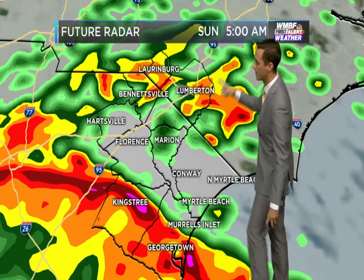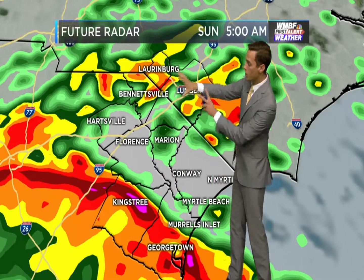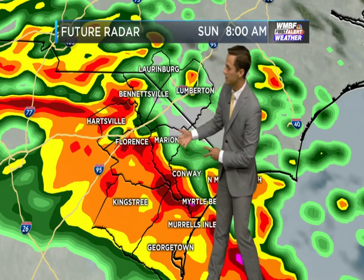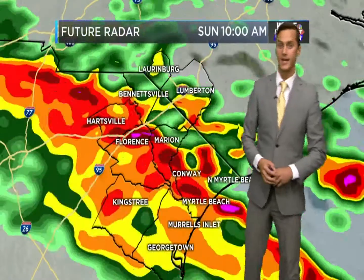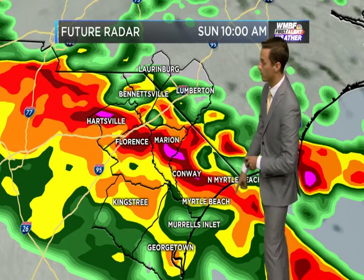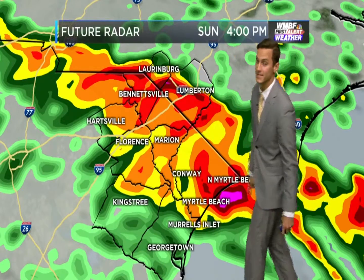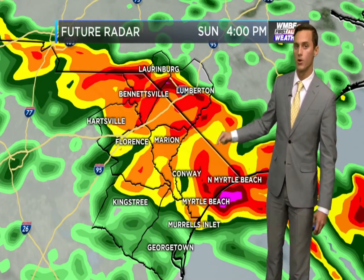So Sunday right around 5 a.m., check it out, King Street, look at that fuchsia color down towards Georgetown, Murrells Inlet. Also the border belt picking up on some of that rain, but this plume, this is what we're going to be watching over the next 24 hours. Notice how it continues to the north. Sunday 8 a.m., Myrtle Beach, Conway, Marion, Florence starting to get in on that action, continuing all the way until 10 a.m., continuing to push further north. So Conway, Myrtle Beach, North Myrtle Beach over towards Marion, some very heavy rain, and all the way through 4 p.m. This line does not move whatsoever. So this is where we're going to be picking up the bulk of that rain.